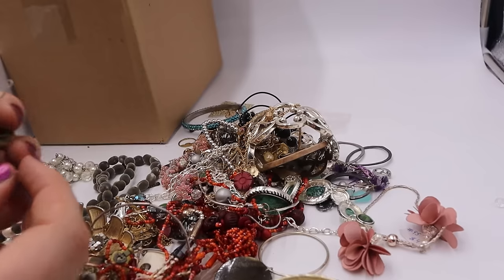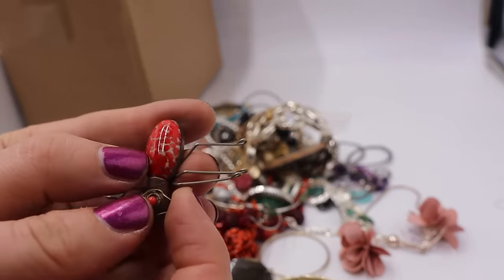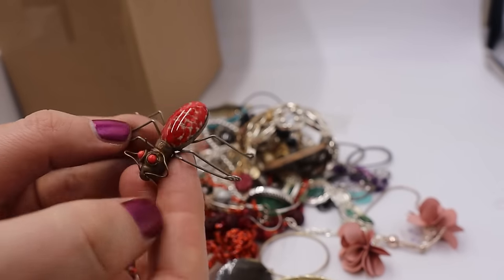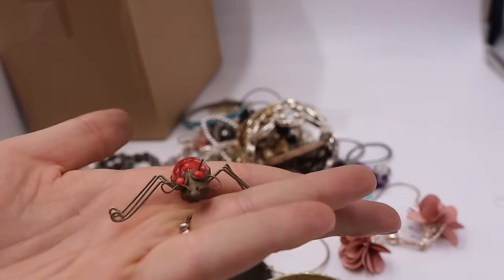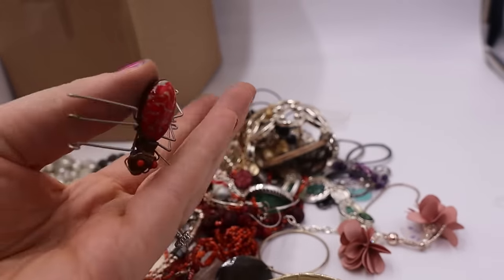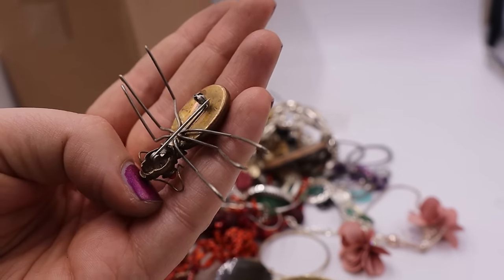What is he? He has six legs. Look at that. Is that ceramic or glass? Oh my word. Is he a beetle? Okay, you guys know I collect bug brooches and I think he's going into my collection. I'm pricing him up. He definitely looks older. Definitely.